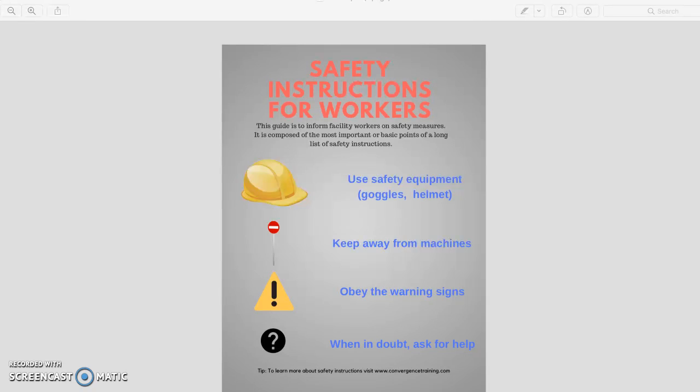This is a basic instructional guide for industrial plant personnel. It tackles the most important aspects of a long list of on safety instructions. It is used to inform and remind workers on some of the main points they have to be aware of on a daily basis.